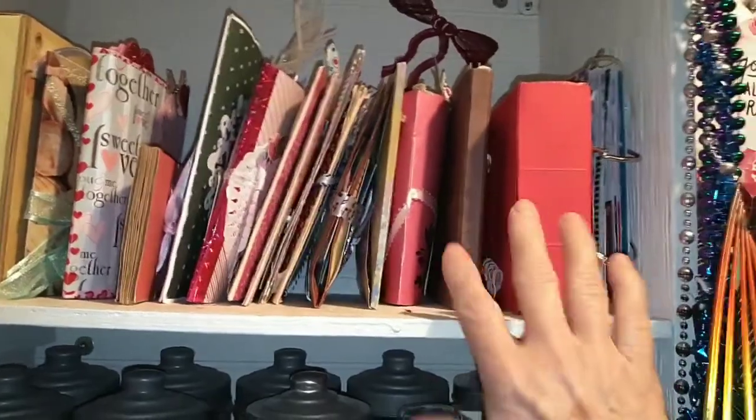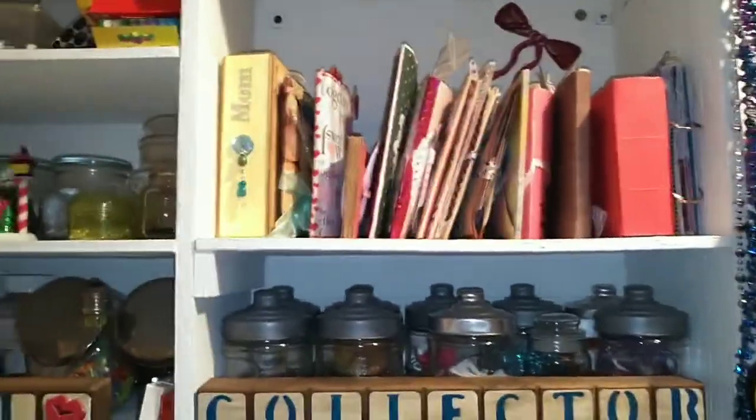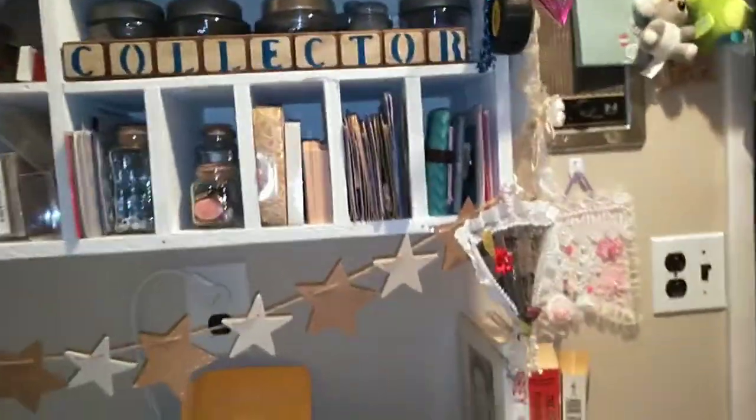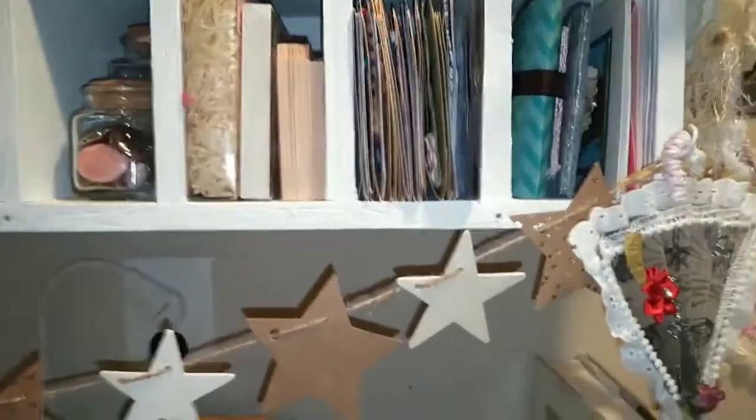Caitlin made me this. So from here to here is all from you beautiful friends. I love you all for everything you send me. And that's one of the things: I just can't get rid of anything, and I won't until I get it all organized, though, eventually.